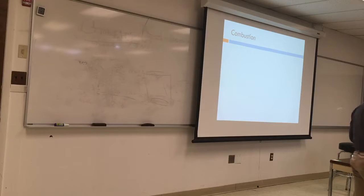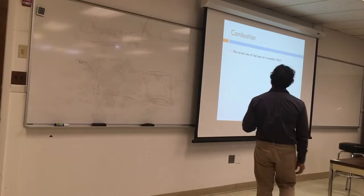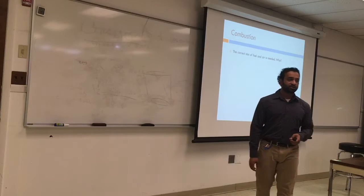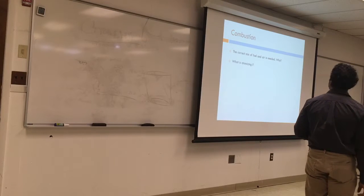And to have complete combustion, we need the right amount of fuel, the right amount of air, and the right amount of heat and ignite. We need the correct mix of fuel and air. Why? Because we want to have complete combustion. If you have incomplete combustion, you'll have smoke and the fire might go out.